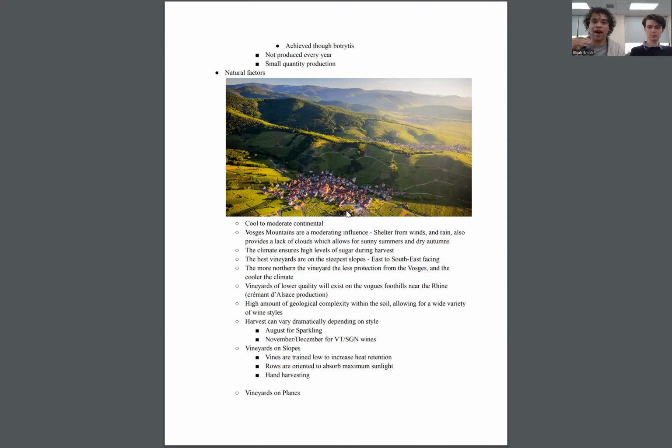They're going to provide shelter from wind. They're going to provide shelter from rain. They're going to provide a little bit of a rain shadow as well. And it also allows for drier autumns so that the picking season isn't too moist, and nice sunny summers so that grapes are able to grow and thrive and get ready for that autumn harvest.